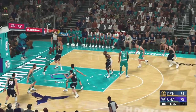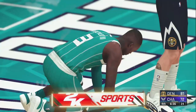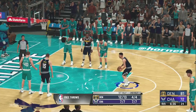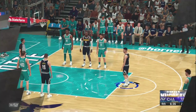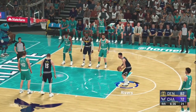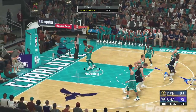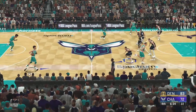Rozier against Rivers. 2 free throws coming up, and they call the shooting foul. We're still waiting for that first miss from the line this half. 100% since halftime. Come on now. I'm not sure this lead's going away anytime soon with that kind of marksmanship. Rivers hits both of them. About a minute and a half into the fourth quarter now.